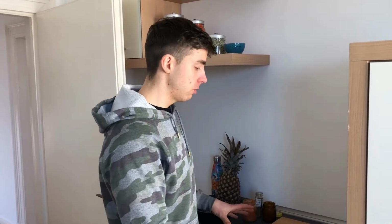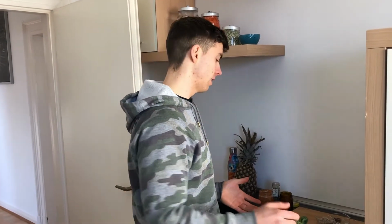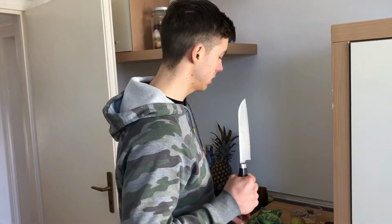I think everyone can do this, because you just have to chop everything up, throw it in a bowl, mix everything, done. So I think there are no excuses to not eat this salad, and it tastes good.